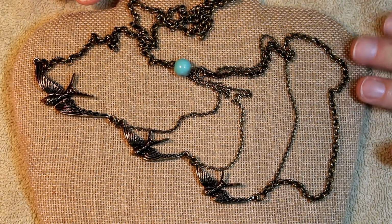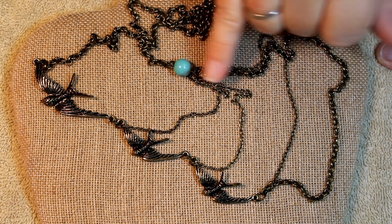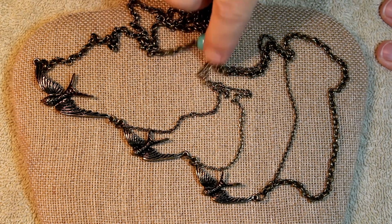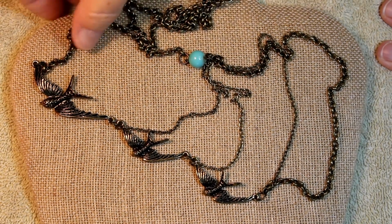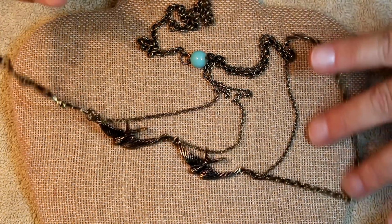These next 2 necklaces, they have the same basic design. It would be a triple strand at the bottom where the 3 swallows tie into the bead. So this would be on the side. This would be your drop.